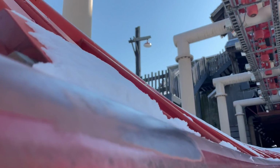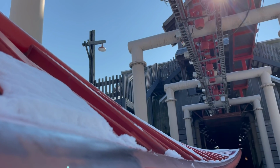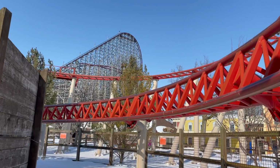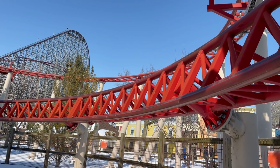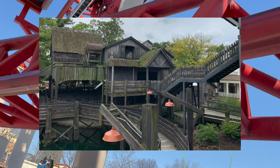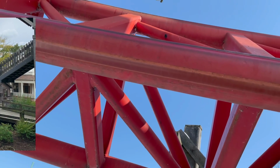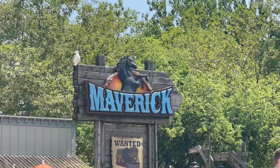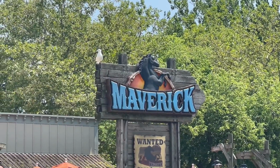Up next, we are going to be talking about Maverick's queue and station. Now, the station is brand new for Maverick, but let's talk about the queue. You might realize that the queue is extremely intricate and has a lot of different elements to it. But did you know this is actually a reused structure? This actually originally was the station for their old Aero Hydro Flume Whitewater Landing, and there are many different indications of that. One of them is the water.